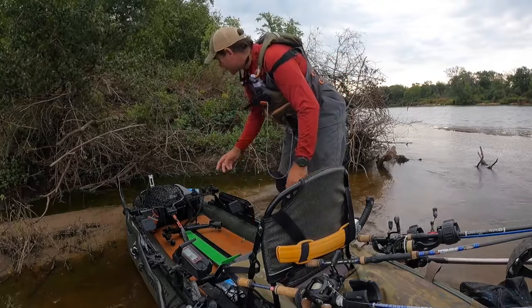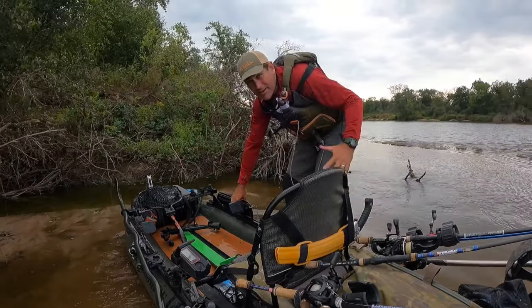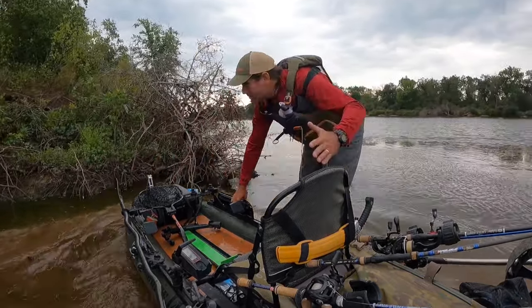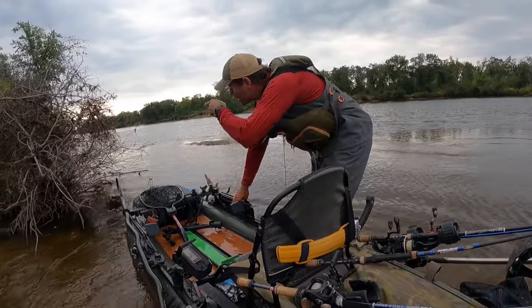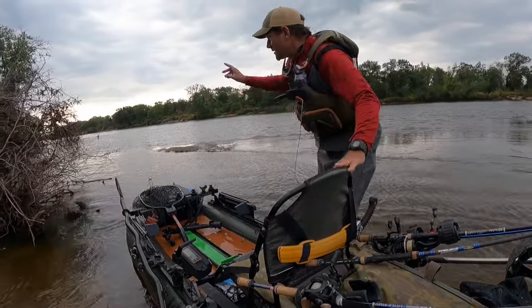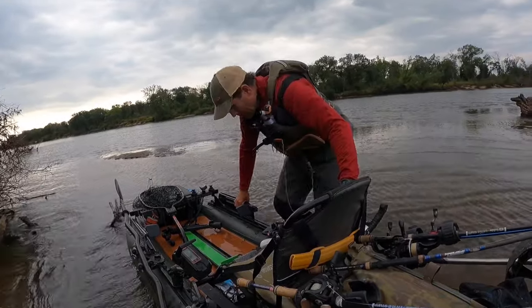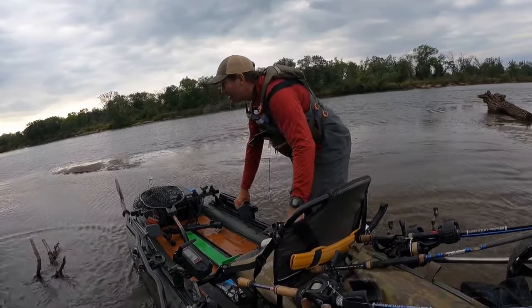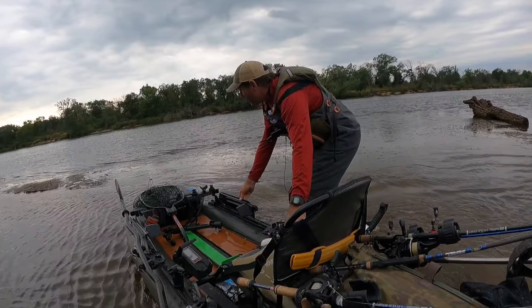Like I said earlier, this one was at the head of an island, which is right here, and the current slams into the front of these things in high water and does really weird things with these root balls that it scours out underneath them. Even though I'm standing in more than ankle deep water, I bet you it's 6 feet deep right here in front of me.